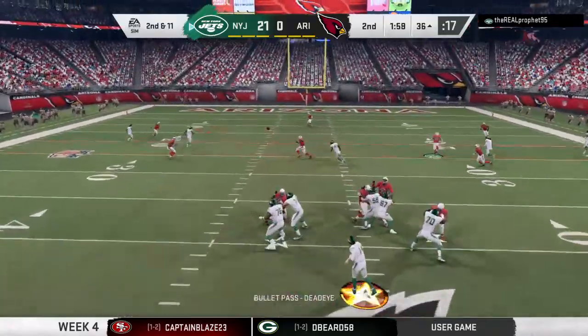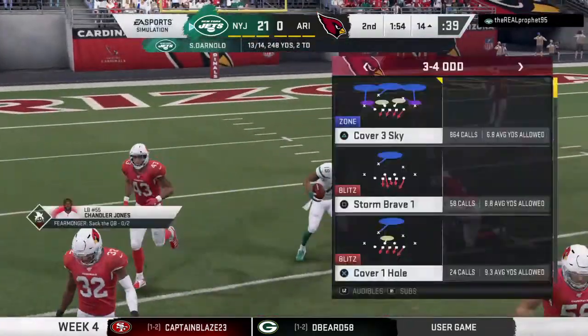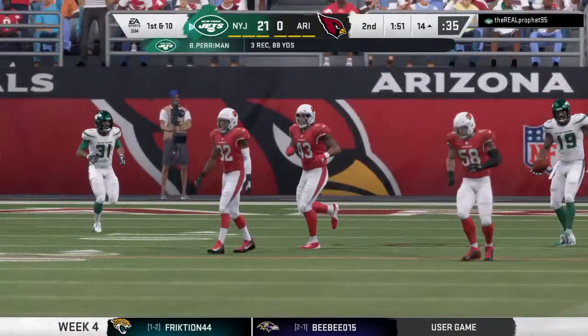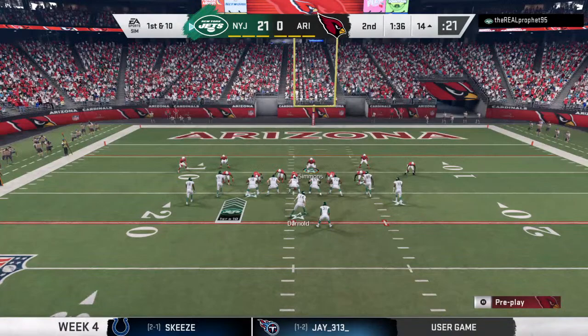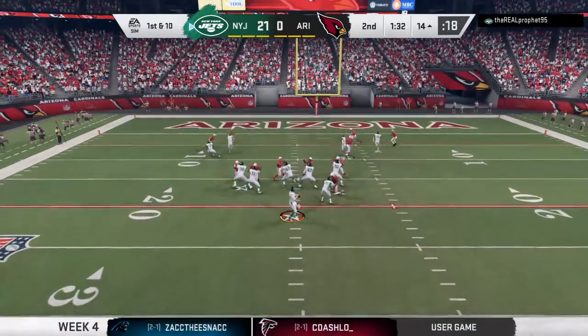On 2nd and 11 now. Darnold, and all the way inside the 15 before they drop him. And they're going to have another first down as the tackle's made here at the Cardinals' 14. Darnold going to lead the offense up 1st and 10. And he's 5 for 6 now throwing the ball on this drive.